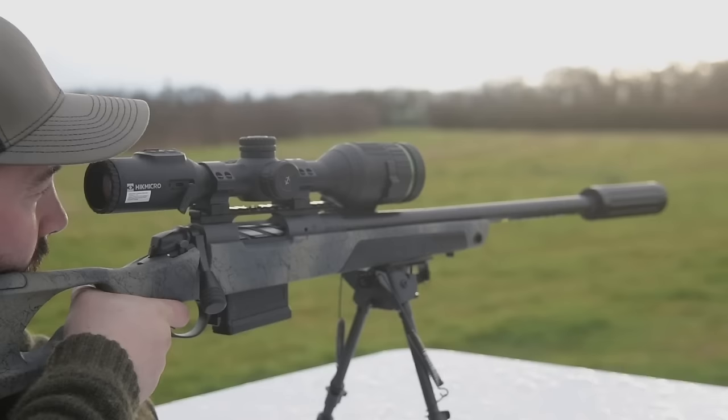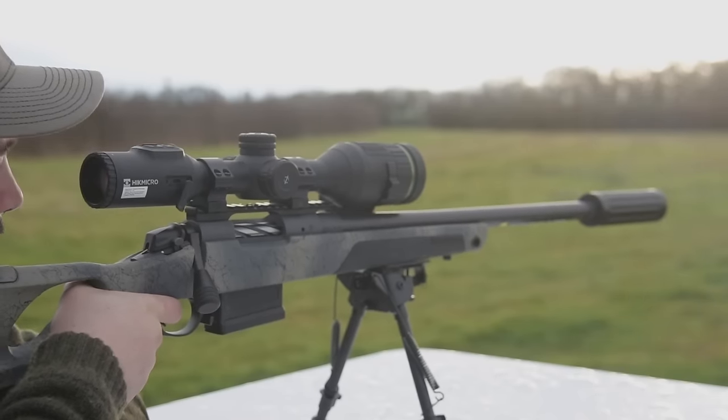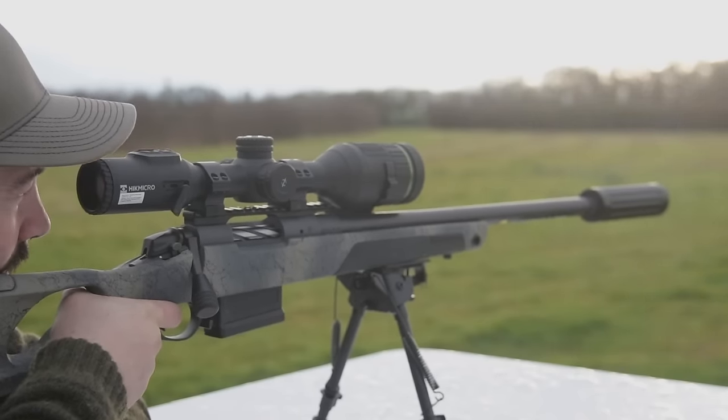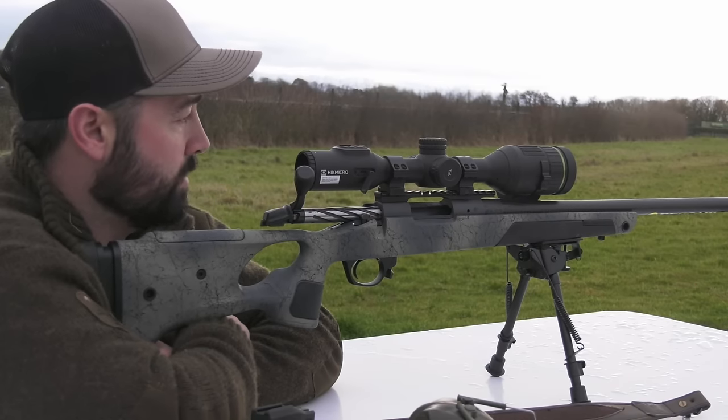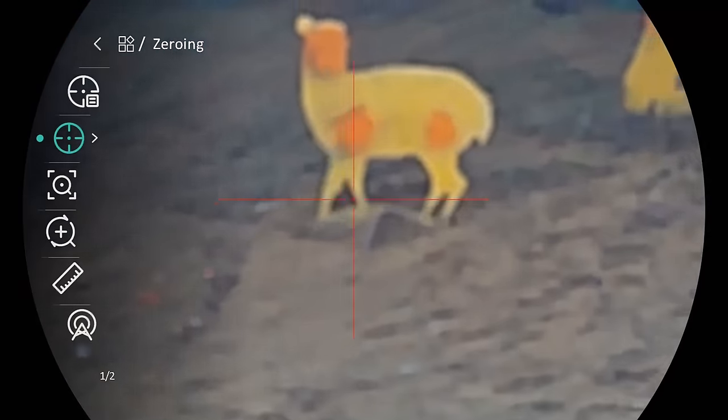We can freeze the screen like we did there really. I've got, you know, a couple of targets. I slipped in the middle one there. That's just human error, but the others are bang on where I was aiming. So let's see what it's going to be like out in the field.